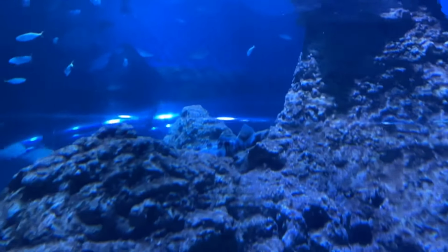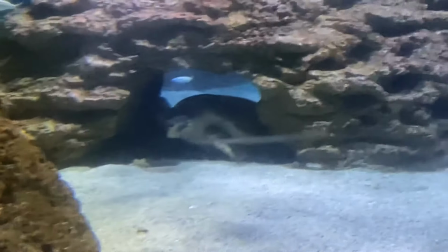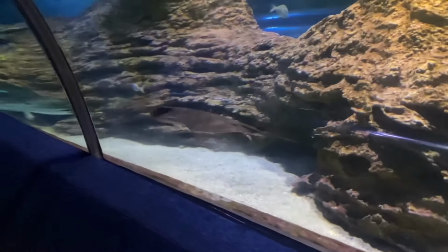Searching tide pools. I'm pretty sure we caught a small one of these. It's a Rankin cod. See if we can get a better angle. So there he is, the Rankin cod. Oh, it's not focusing. How you going, little mate?